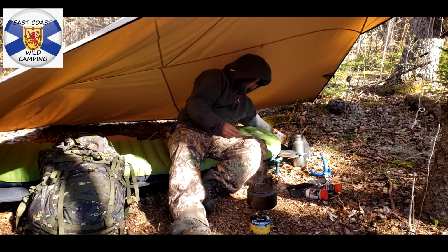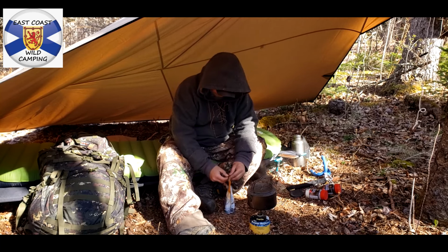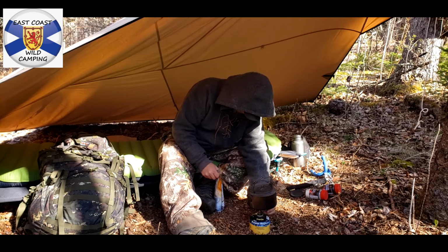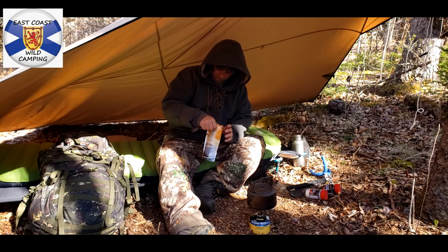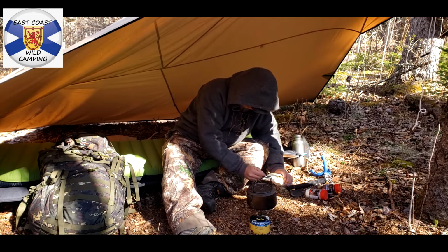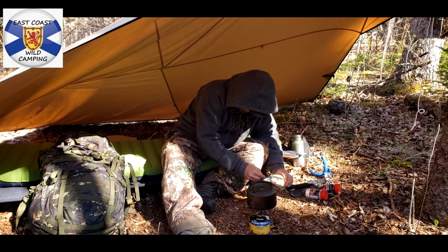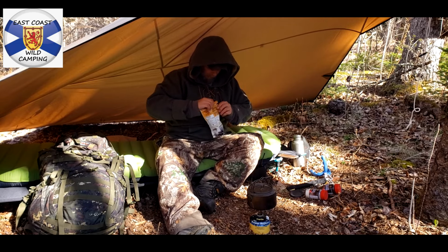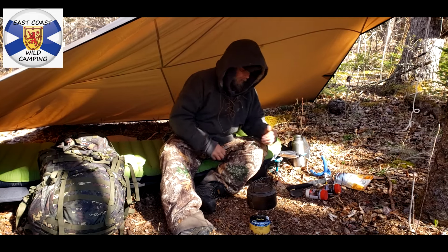And my coffee whitener. There. So, as you can see, I'm just getting my coffee ready here. I know, it's a lot just for coffee, but whatever. It's my coffee.